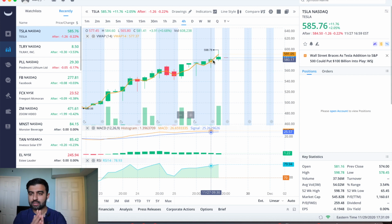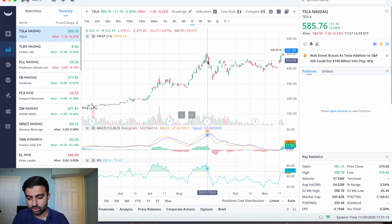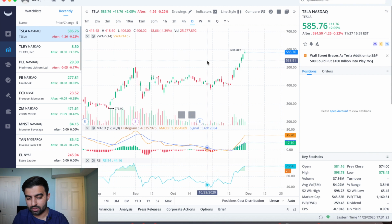So resistance, again, hasn't really been established yet because Tesla is at all-time highs. If we take a look at the year-to-date chart, the closest we had to this level was this point right here, which was 502, and now we are at 598. So just something to keep in mind, right?